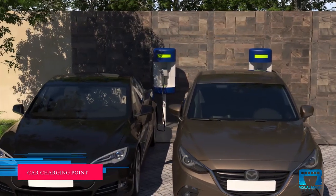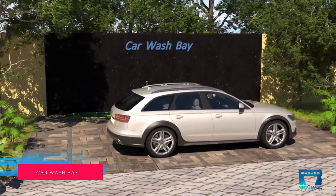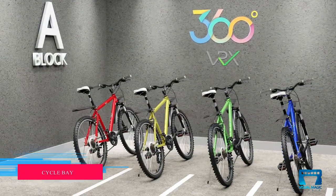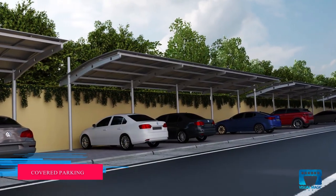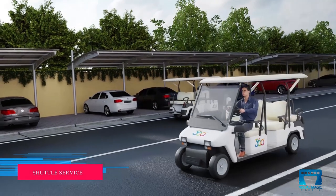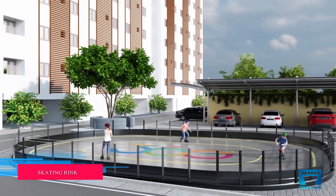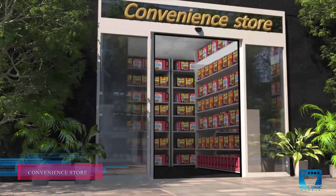Car charging point. And car wash bay for vehicle service. Futsal ground. Cycle bay in each block. Covered parking. Shuttle service. School bus. Skating rink. And convenience stores are the best amenities to make your life easy at 360.